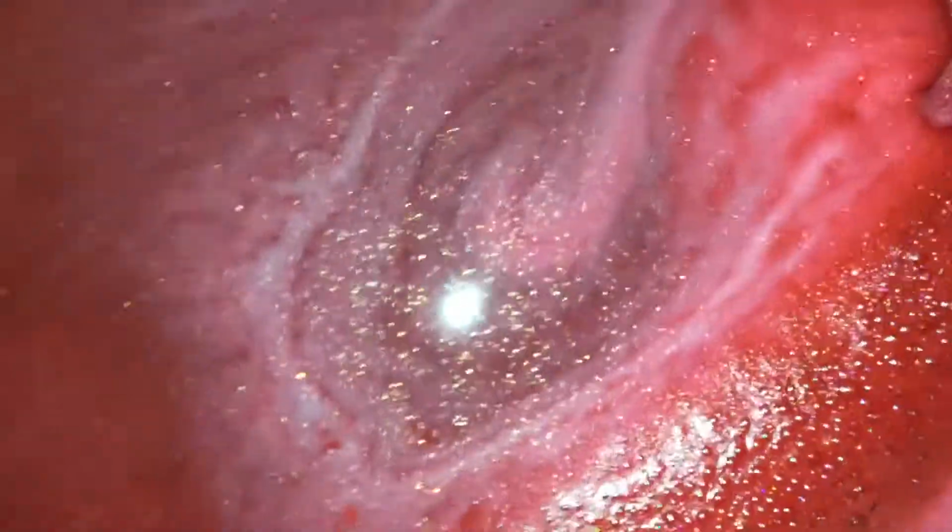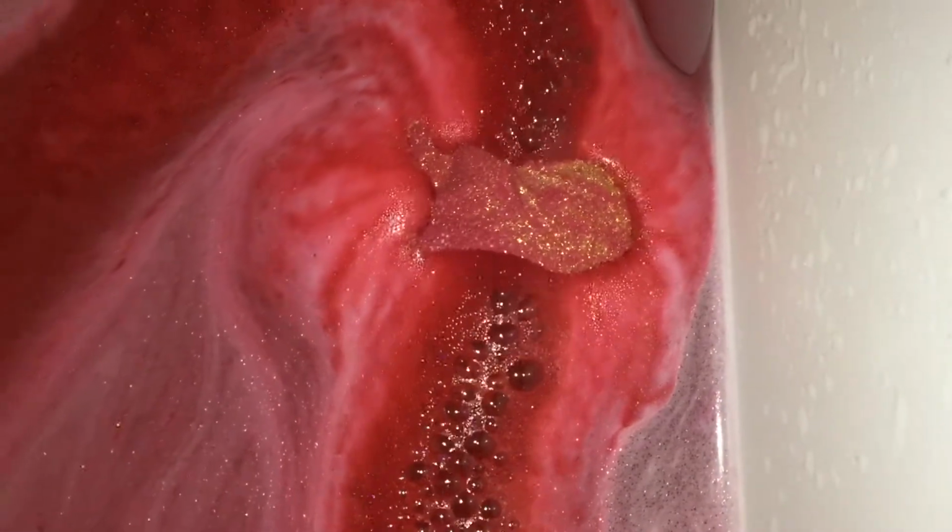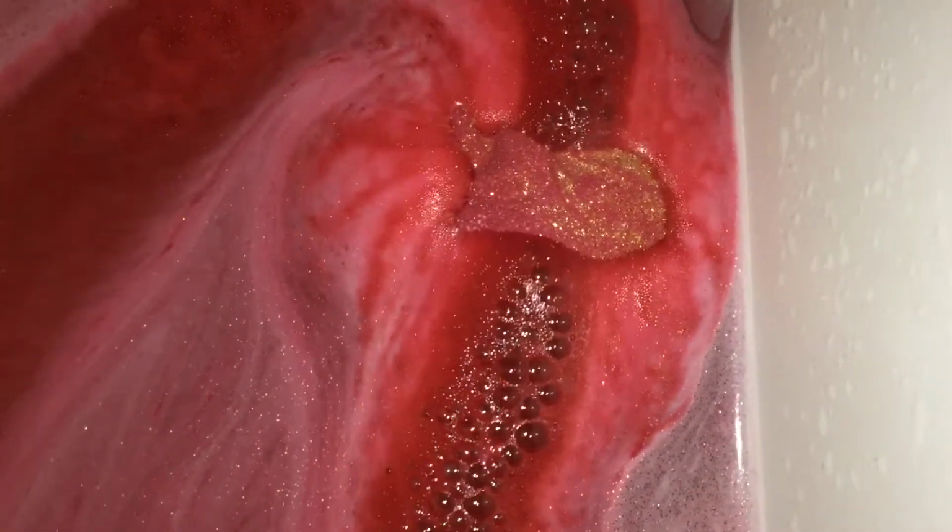That looks really cool. It almost looks like glitter is shooting out of it, which it might be. Look at how much glitter is there. Or it could just be coming off the top. Probably all that's left is that little chunk from the top. This really has a beautiful scent.